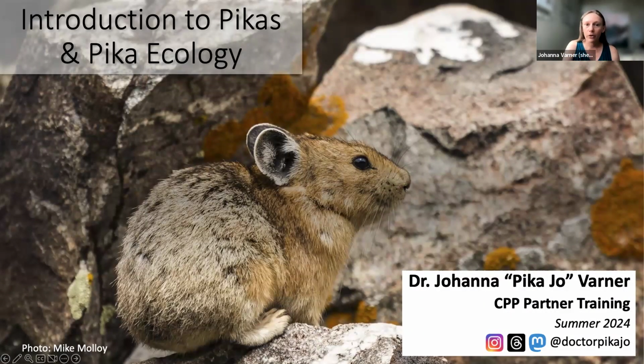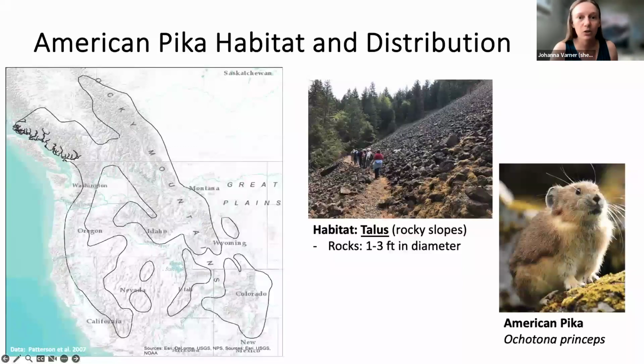So, without further ado, American pikas are small mammals. They're closely related to rabbits and hares, and they inhabit mountain ranges in Western North America. Now, we find pikas in a specific habitat type that we call talus, which refers to rock slides and boulder fields. For the rocks to be an appropriate habitat for pikas, they need to be about 1 to 3 feet in diameter. So basically think basketball to mini fridge size. And that basically gives pikas the protection that they need from predators.